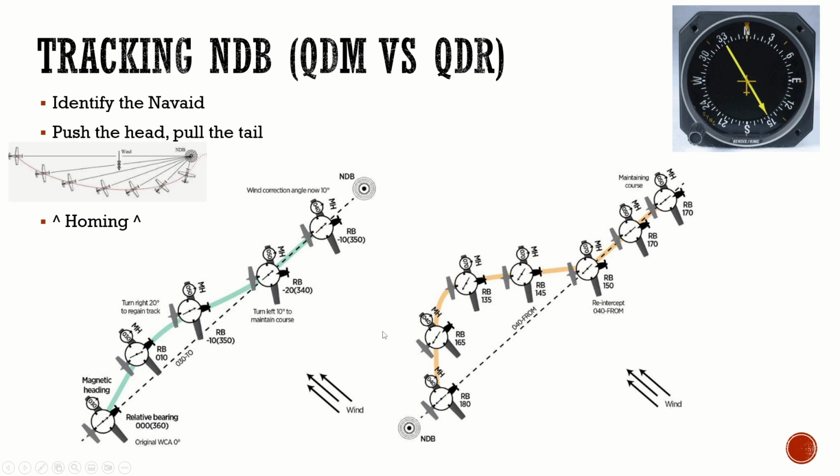All right, here I thought that I will cover the magic of following the NDB. Is there someone who is not totally confident they can properly track the NDB radial? Yeah, that'd be me. Okay. Have you ever flown using NDB? No. Okay, so it might be a maiden voyage for you, a maiden flight.